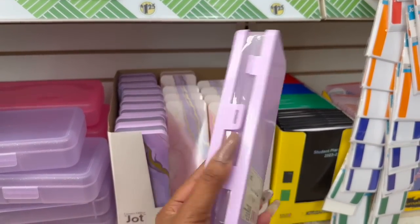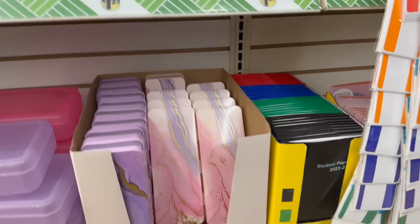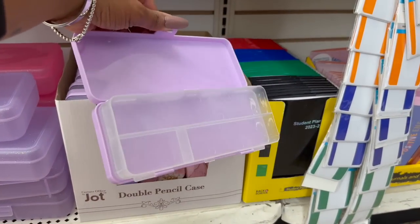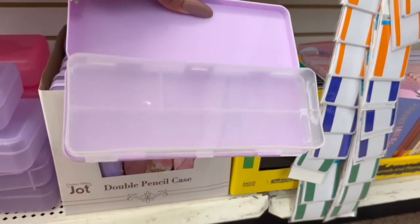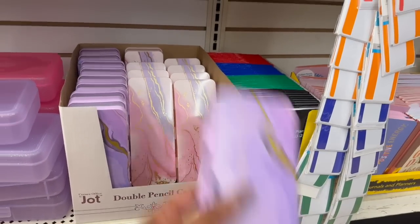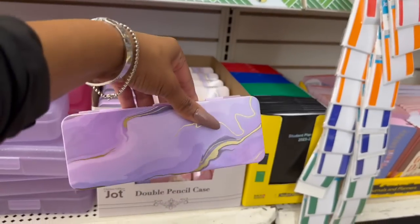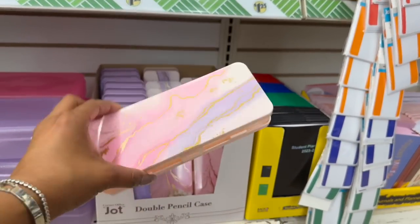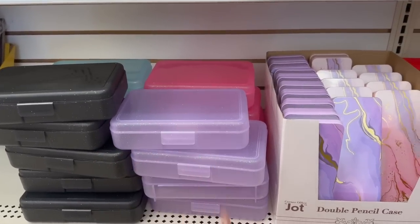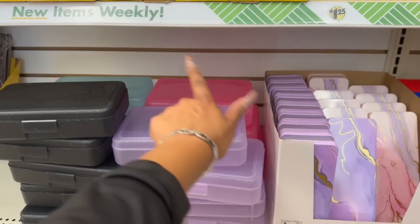It is a double pencil case. So on one side, if I can open it with one hand, let's see, you can put your pens and pencils, erasers, all that good stuff. And then there's another side. So I love that. See? Even for travel, to put your makeup in so it holds your brushes and stuff so they don't get all crunchy. And I love that. So they have it in purple, and I do love the pink. So pretty. We have these glitter pencil cases in purple, black, pink, and blue.